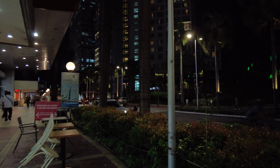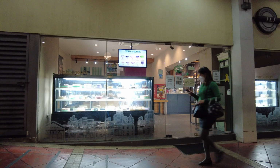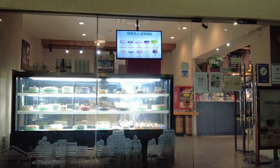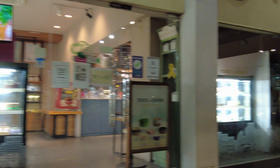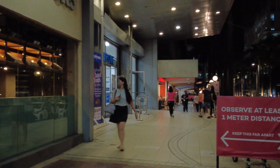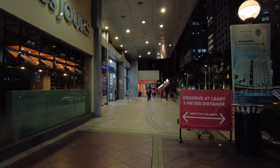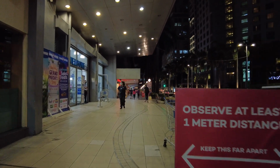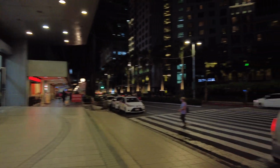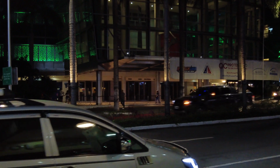Then there's this somewhat high-end bake shop here called, oh gosh, Tous les jours. I don't know. Please correct my pronunciation. I really don't know how to pronounce it correctly. Okay. So we're now approaching the main entrance of Shopwise, and we're back in front of the Smart Araneta Coliseum right there. That's the Coliseum side.